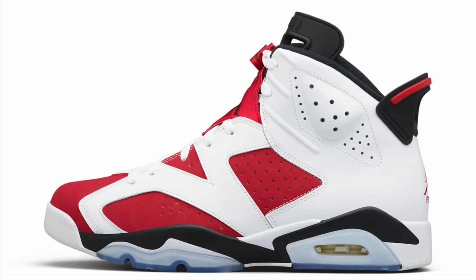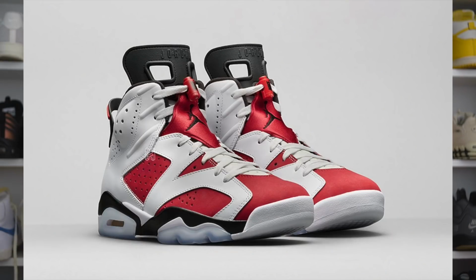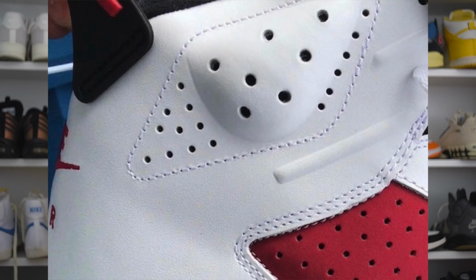The next day, February the 13th, fans of the Jordan 6 have been waiting for years for this shoe to retro. These are the Carmine 6s. They're finally retroing. Expect a lot of stock, and definitely in the bigger sizes, I would expect some pretty decent resale considering how much demand there is for the shoe. I've never really been the biggest fan of Jordan 6s. However, if I cop this, definitely expect a review on the channel.